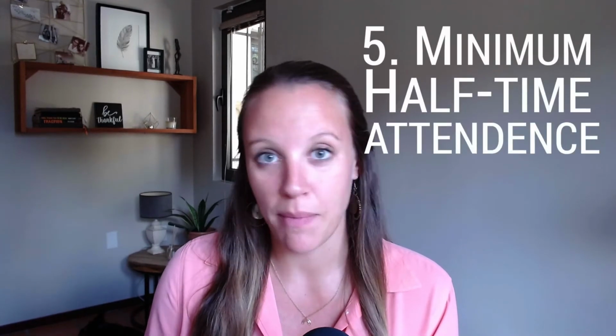Now, the last piece of criteria is just that the student has to be a student for at least part-time, half-time. If they are anything less than that, say taking only 1 or 2 classes, then they will not be eligible to receive this kind of loan, federal loan money. In fact, actually, none of the federal loans would be eligible for someone that's going less than half-time.